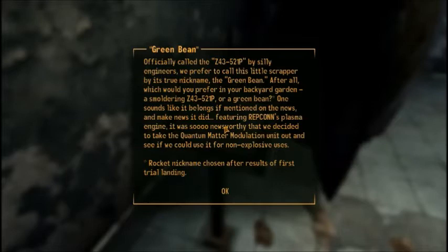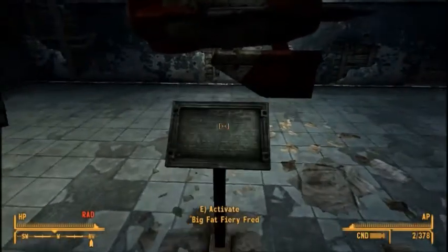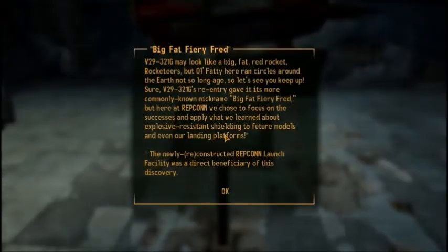One sounds like it belongs if mentioned on news, and make news it did, featuring RepCONN's plasma engine. It was so newsworthy that we decided to take the quantum matter modulation unit out and see if we can use it for non-explosive uses. Big Fat Fiery Fred.